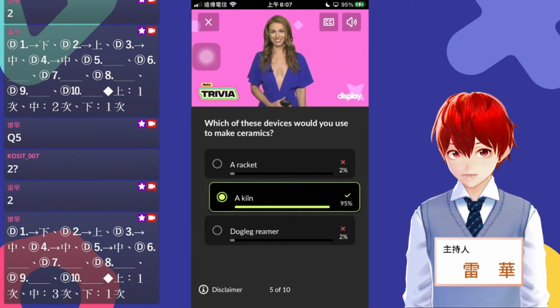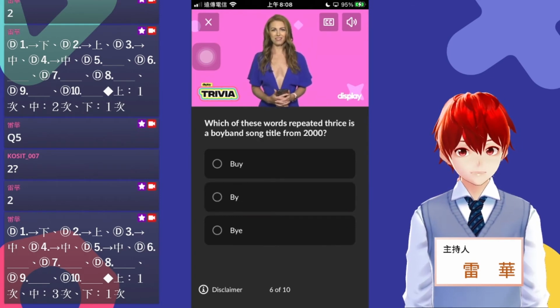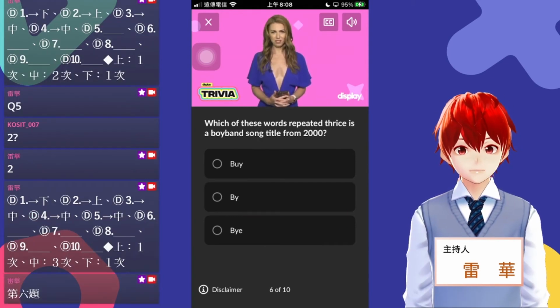A kiln is the only device here you'd use to make pottery. Fire it up, baby. We are heading into Q6. Which of these words repeated thrice is a boy band song title from 2000?